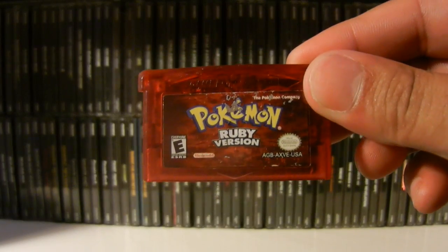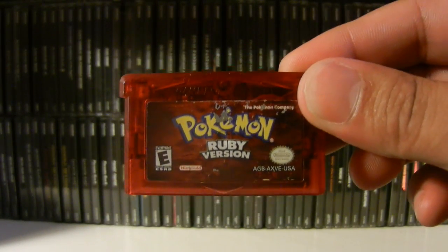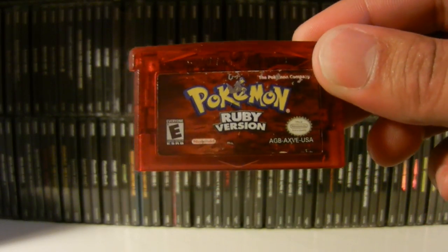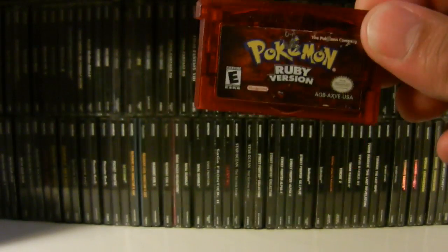And we have a copy of Pokemon Ruby for the Game Boy Advance. And it does work and it does save. So for a buck, you can't go wrong with a Pokemon game, no matter how rough the label is. Even if it doesn't have a label at all, a dollar for Pokemon is pretty good.